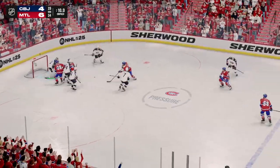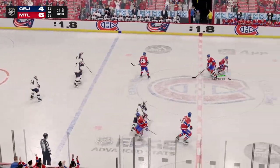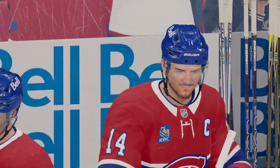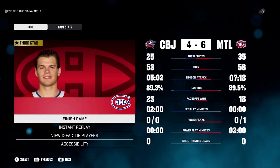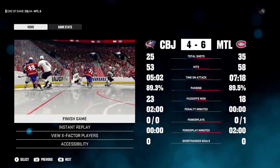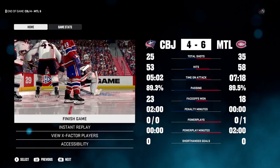Final seconds of this one, and the home fans certainly appreciate that they got their money's worth tonight. And that's intercepted by Olivier. Settles everyone in, and you've got the leg up now on your opponent. Real nice start.